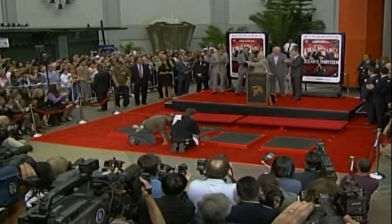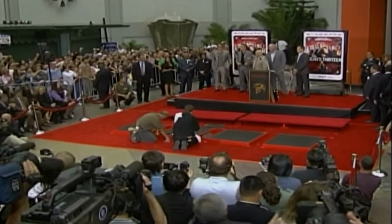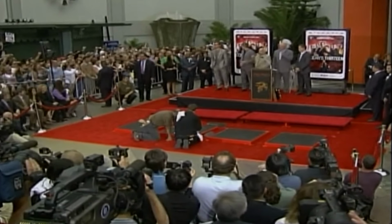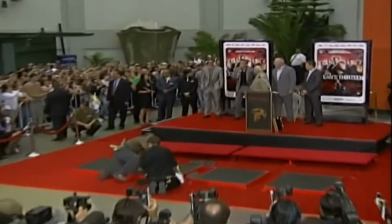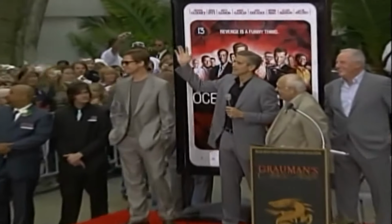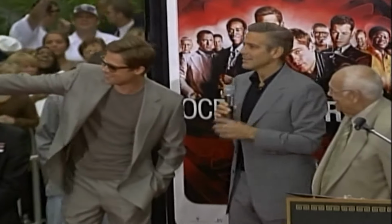The ritualists press their hands or feet, or sometimes their hooves, into wet cement, sign their name, often with a simple message. This ceremony took place close to the 80th anniversary of the first signing.